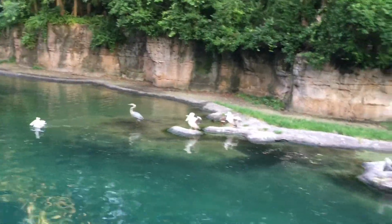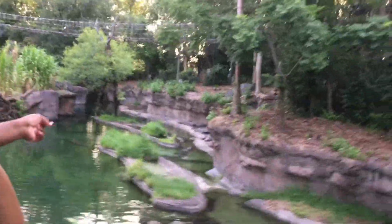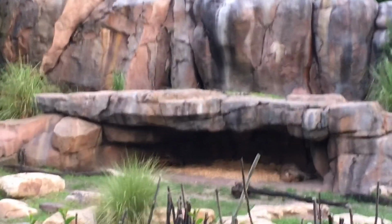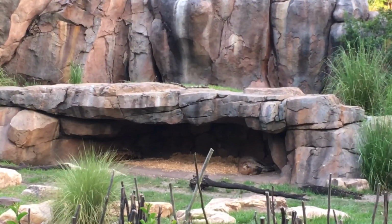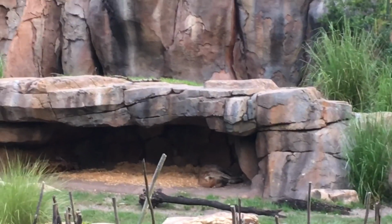Pink-backed pelicans. They get their name from the pink color on their back. These have vocalizations, and they can make a variety of sounds, anything from a maniacal cackling to ghostly whoops. Now, contrary to popular belief, these guys are not scavengers. They will hunt for most of the food that they eat.